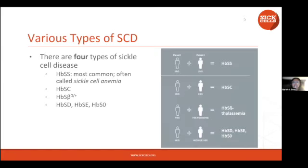Now there are various types of sickle cell disease. You see 4 main types. Hemoglobin SS, that's the most common, also called sickle cell anemia. Then hemoglobin SC, where HB stands for hemoglobin. You also have hemoglobin S beta null, which is S beta 0, or S beta plus. And then you have more rare types, which are hemoglobin SD, hemoglobin SE, and hemoglobin SO.